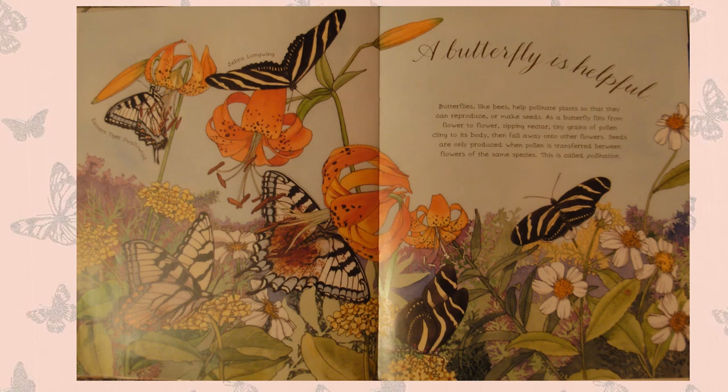A butterfly is helpful. Butterflies, just like bees, help pollinate plants so they can reproduce or make seeds. As a butterfly flies from flower to flower, sipping nectar, tiny grains of pollen cling to its body, then fall away onto other flowers. Seeds are only produced when pollen is transferred between flowers of the same species. That is called pollination.